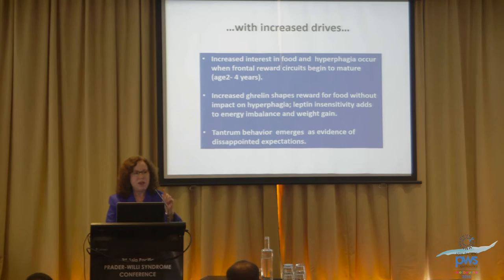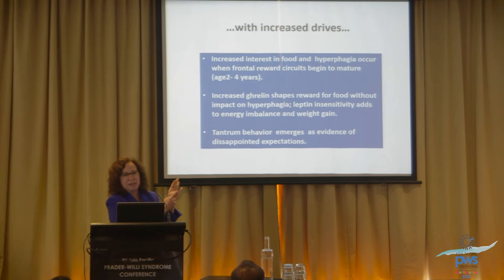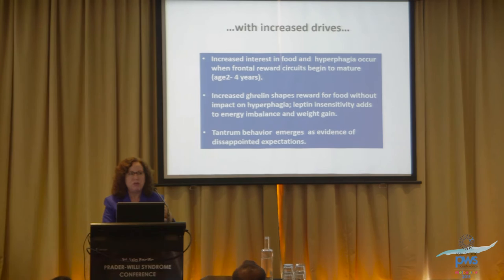And I believe strongly that the increased interest in food and hyperphagia occurs when the frontal reward circuits are beginning to mature. Those are the circuits that are outside this deficit area. And it starts around 2 years of age and progresses through age 4. And I think that when we start to see the symptoms of increased interest in food and also the first tantrum, those are indicators that this particular part of the brain is maturing.